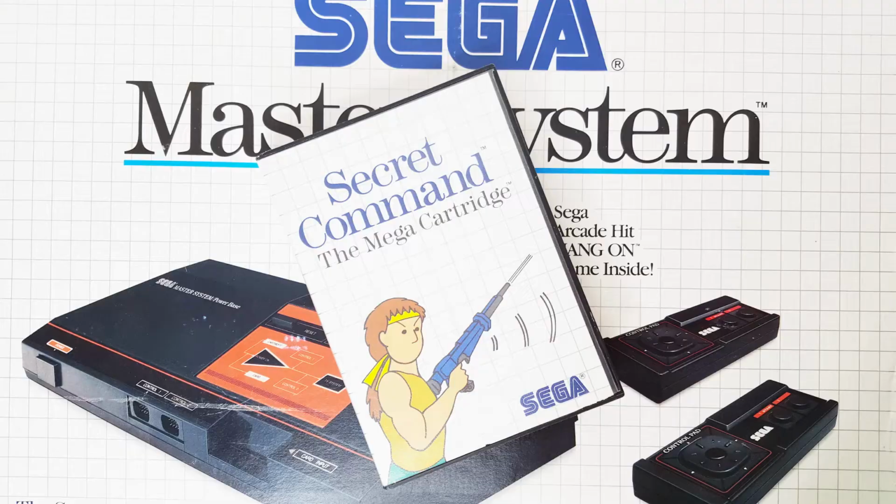Next up, we have one of my favorite games on the Sega Master System, Secret Command. It's pretty much Rambo, but with a crappier name. The gameplay was awesome, the graphics were fantastic. You controlled your Rambo character, going around, saving prisoners of war, getting bows with explosives strapped to them, and killing a ton of bad guys. But you wouldn't get a sense of the action or the coolness of this game from the front cover.